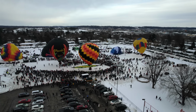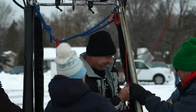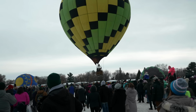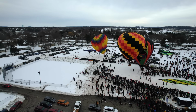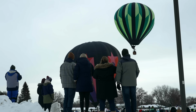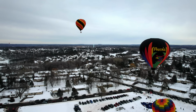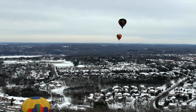As the event's history has shown, the weather turned to almost balloon perfect. We have liftoff. The colors against the sky, it's just spectacular. It's so different, and as long as you look out towards the horizon, a lot of people don't know if we're going up, down, or staying level even.